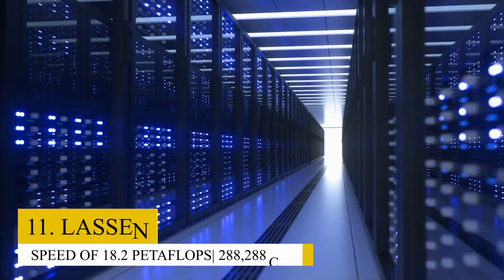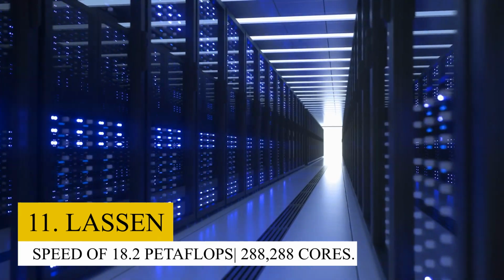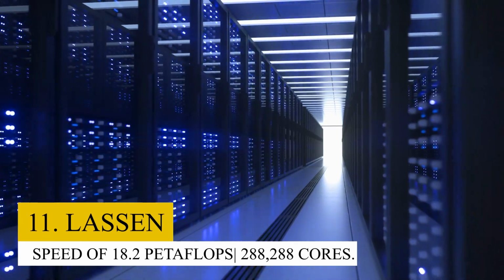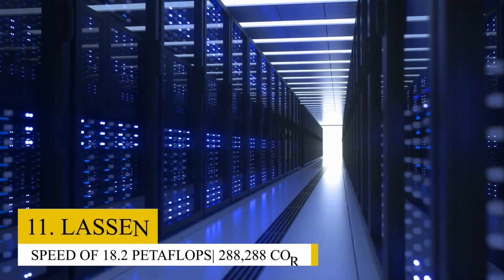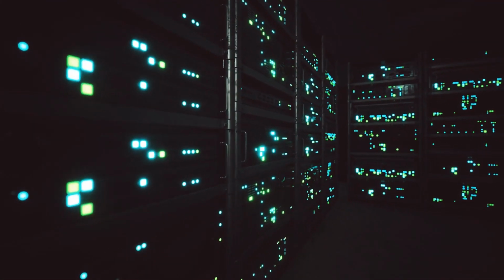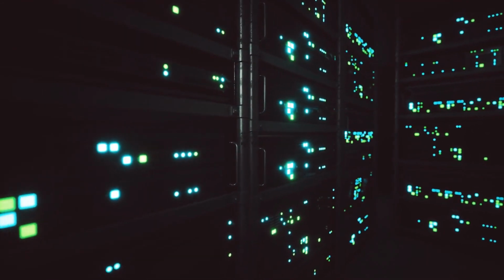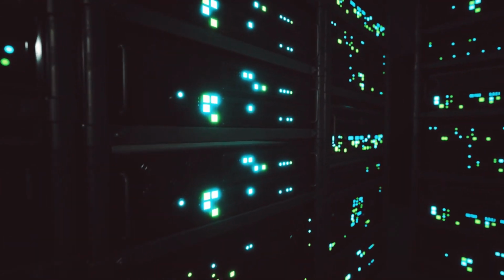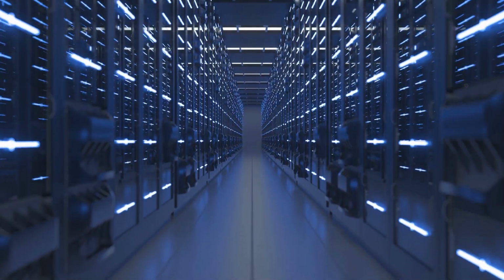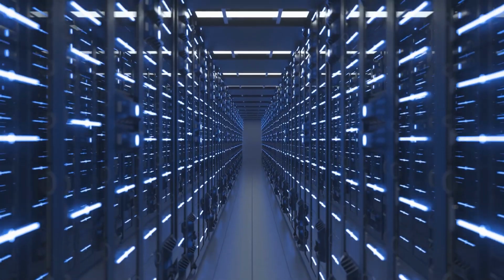Number 11, Lassen, speed of 18.2 petaflops, 288,288 cores. Lassen is specified for unclassified simulation and analysis. It is installed in the same lab as Sierra and makes use of the same structural elements. Lassen is exactly 1/6 the size of its bigger sibling, Sierra, despite being a big system on its own. While the Sierra system takes up 240 racks, the Lassen system occupies just 40.